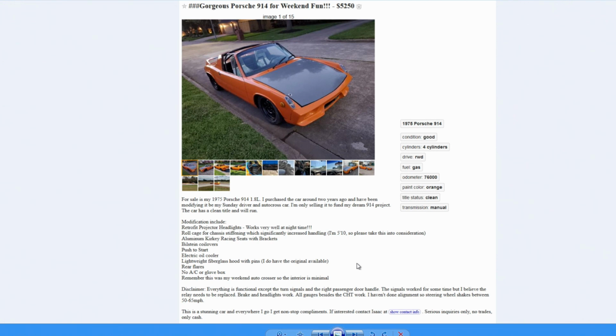There's that "Why?" line if you read through the stuff. Just read the disclaimer. Everything is functional except the turn signals and the right passenger door handle. The signal worked for some time, but I believe the relay needs to be replaced. Brake and headlights work. What headlights? There's no headlights. All gauges besides CHT work. I don't know what that is either. I haven't done alignment, so the steering wheel shakes in between 50 and 65 miles an hour.